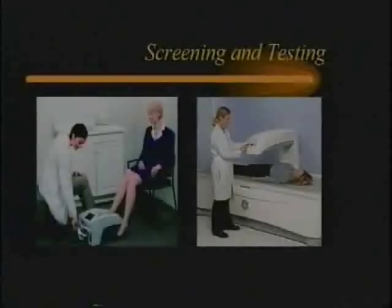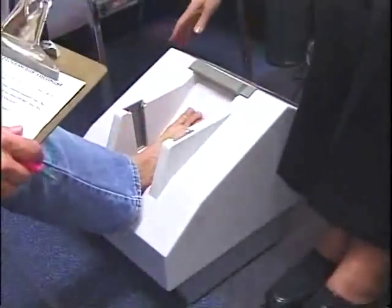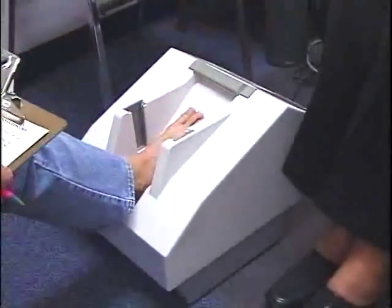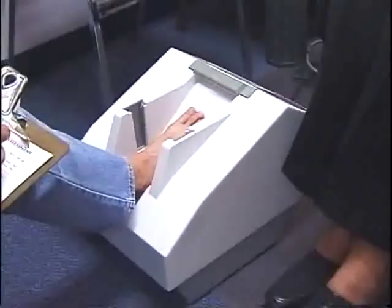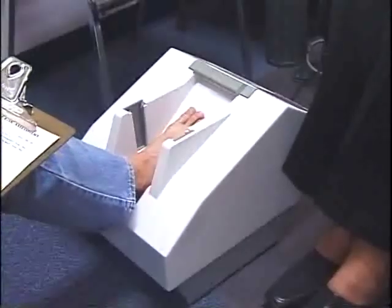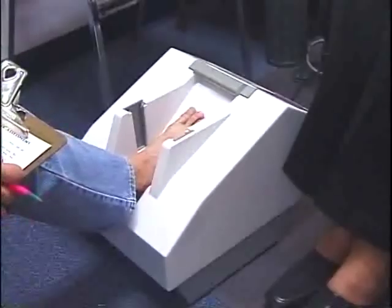And this is the method that is used at the health department here in Missoula, and it's a screening tool that gives general information about bone density, especially lower body bone density. This, coupled with an assessment of various risk factors that we've just talked about, can give a glimpse or a picture that will predict the person's need for additional testing.